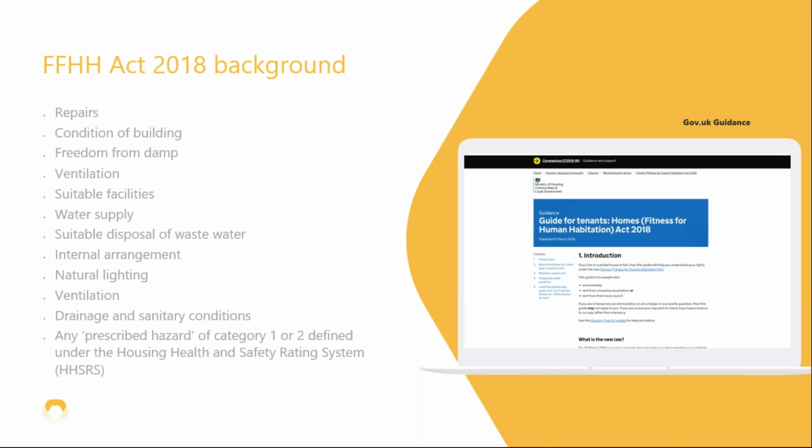So, as you can see in this bulleted list here, when deciding if a property is fit for human habitation, there are a number of factors to consider: repairs, condition of the building, freedom from damp, ventilation, suitable facilities, water supply, etc. And the final point in there as well is any prescribed hazard of category 1 or 2 defined under the Housing Health and Safety Rating System. Now, just to make an important distinction there, the Housing Health and Safety Rating System is based upon vulnerable age groups generically, whereas the Fitness for Human Habitation is specific to the tenants themselves. So the government, as I say, has produced a number of guides on that, but that hopefully just gives a brief bit of background into the Act itself. So if we can move to the next slide, please, Stacey.